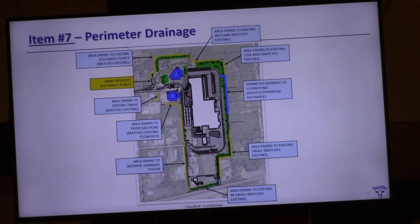Just to the south end, you can see that blue line. That is an underground storm system that we've added. In its original state, this area used to drain to the north to that corner. That blue pipe captures the runoff on the berm and now takes it through our pond system. So we're reducing the amount of runoff going to that northeast corner. In its existing state, before we started, it was a low area that had water. It still will be because it's off our property, but we're reducing the amount of water going over there from our property.